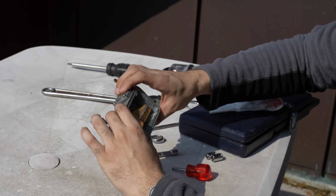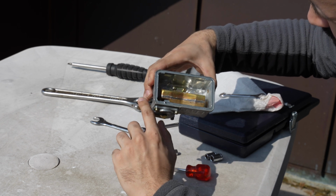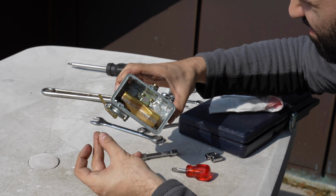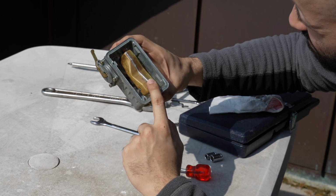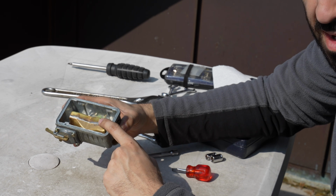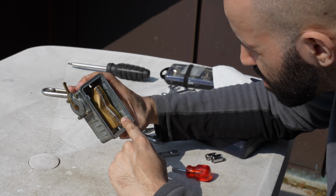Okay, so I got the fuel bowl off. We have the accelerator pump here. And the float. Ugh. This is full of dust. But these parts look quite good because the carburetor is actually, I think, fairly new. I think it's less than 10 years old. So I expect them to be in good shape.